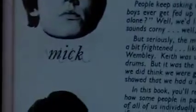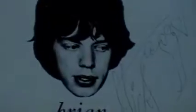underneath Brian's head. And interesting enough, this one is signed by Brian Jones, but even more interesting is that Brian squiggled out Mick's name. You see that? Brian squiggled out Mick's name, and then he signed it. Mick Jagger did the same thing. You could see Brian's name under Mick's head.